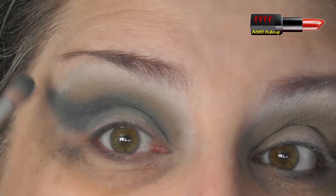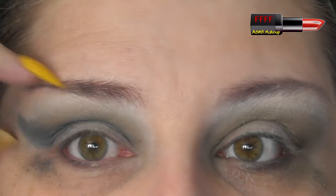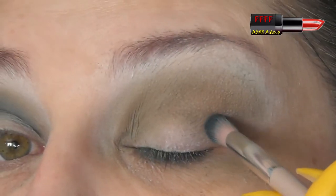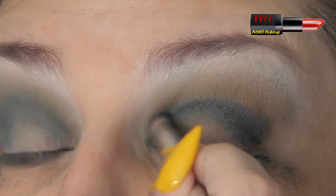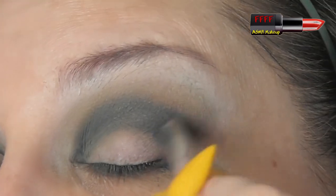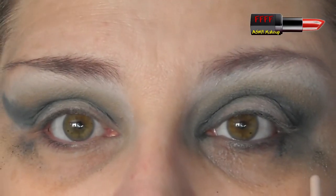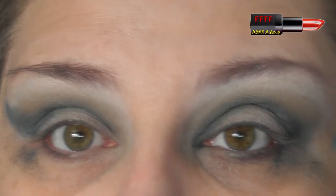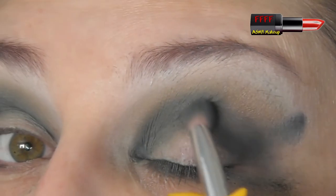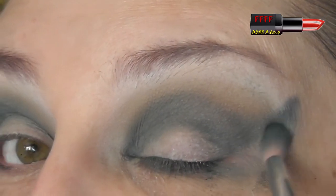So what I tend to do is just flick the deep crease shade up and out, and you can see that gives you the same effect as doing a winged eyeliner. I'll tidy this up in a minute and show you how I do that. It gives you the same effect as doing a winged eyeliner without actually having to do a winged eyeliner. So again, run this through the crease and just blend it out. I'm just gonna make sure I get the same kind of, as I said, this will be tidied up in just a moment with some micellar water, and you'll see how I do that.